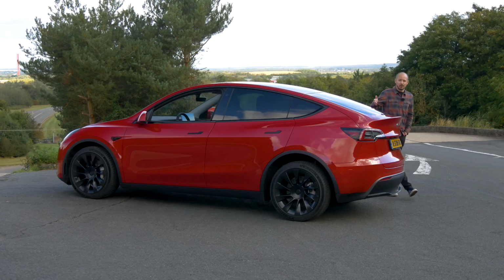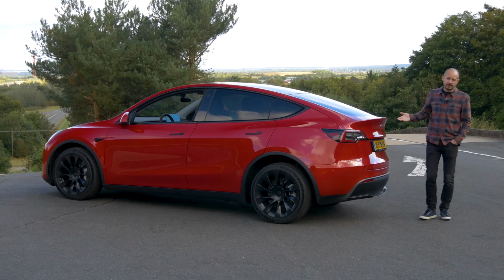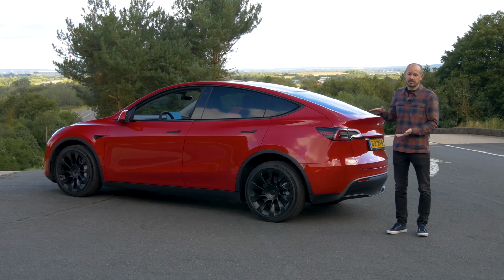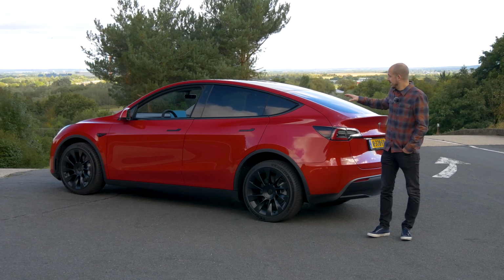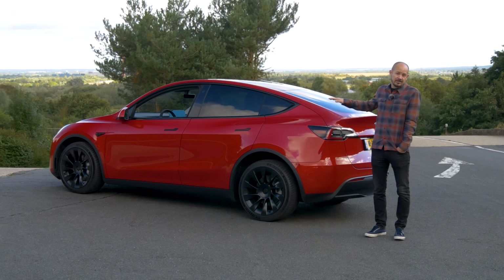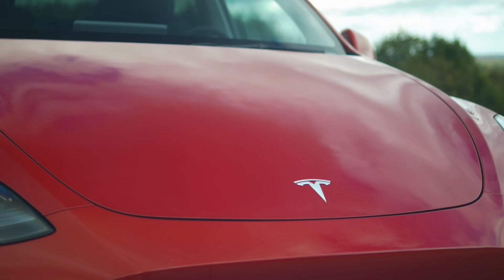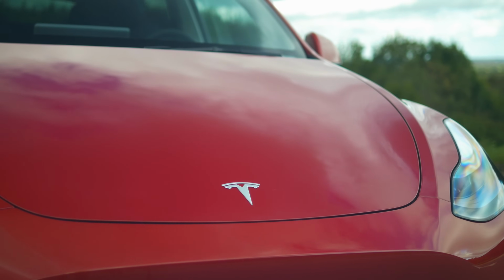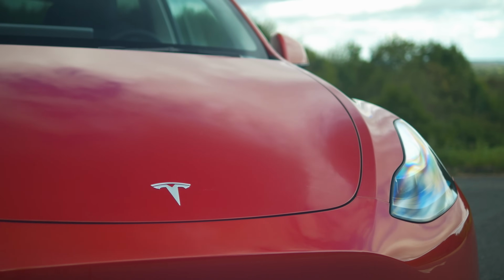So should you buy a Model Y? Well, if you like the idea of a Model 3, but it isn't quite practical enough to fit in with your lifestyle, or you just want an SUV with a slightly higher driving position, then the Y is going to have loads of appeal. It isn't quite as good to drive as the Model 3, and it isn't as good value either, but compared with some electric SUVs like the Jaguar I-Pace or the Mercedes EQC, for example, this is pretty well priced. And of course it beats both of those cars for range and charging infrastructure.